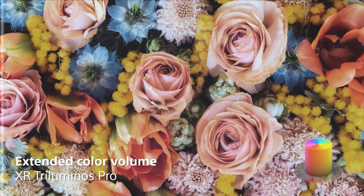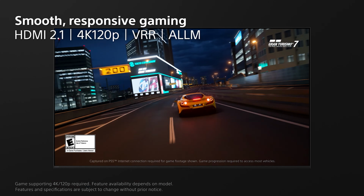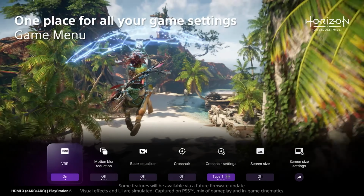XR Triluminous Pro offers billions of accurate colors, so everything will look true to life. You'll feel like you're in the movie or in the game. Speaking of gaming, along with HDMI 2.1 gaming features, we also have the new Game menu, giving you new levels of control for your gaming experience.